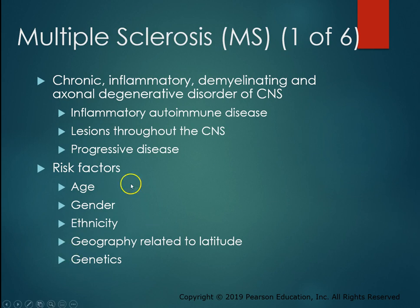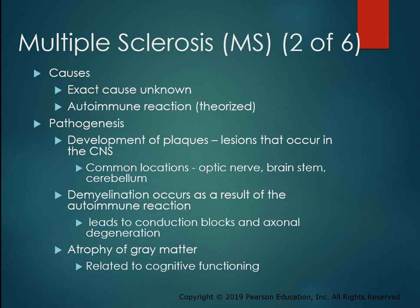Okay, there are some risk factors: age, gender, ethnicity. I mean, these are all the same risk factors that we've seen before. Also, there is some genetics involved, but really, there's not any specific cause, like it says here. Again, it's believed that it is an autoimmune reaction.